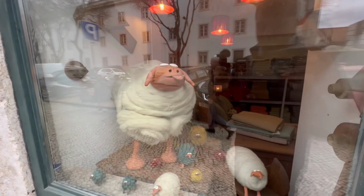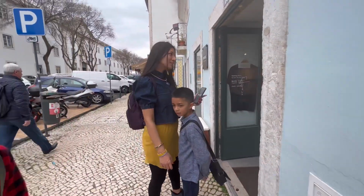Nice looking wool stores. They're beautiful stores.